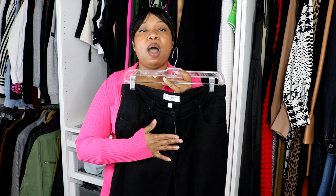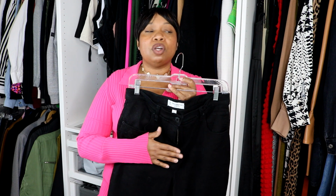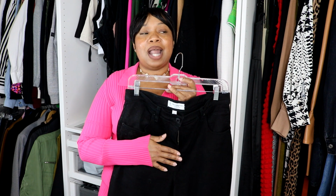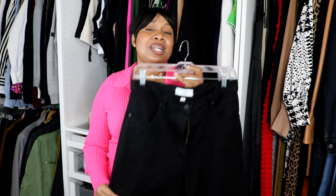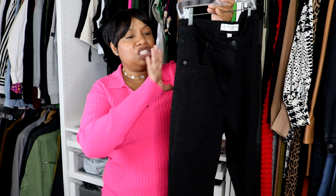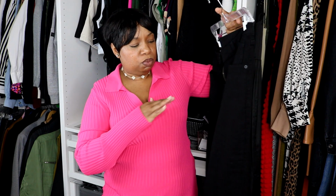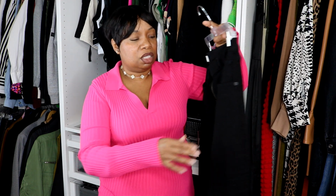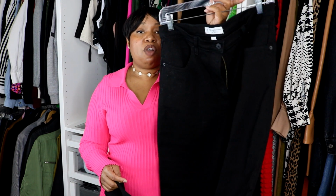I'm going to show you guys how I paired these. I love these for dress down Fridays with a blazer. Most of us are in that hybrid tone right now when it comes to work. So I can even wear these to work with a nice long blazer, and they give off slacks because they're so nice and just a nice black solid. There's no cutting into the jean. It's just good. So if you're looking for good jeans, Abercrombie's the place to go.